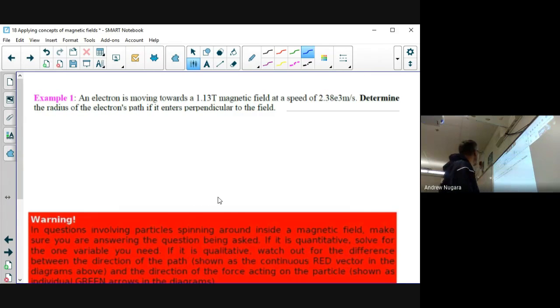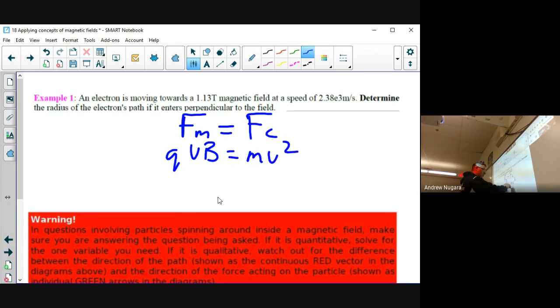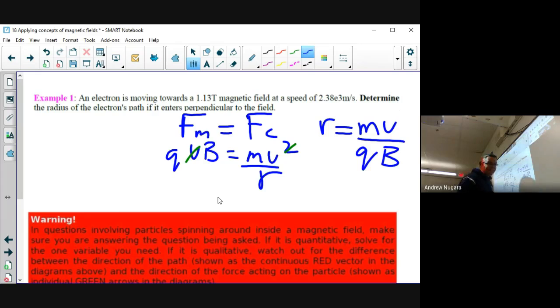So example number one: an electron moving towards a magnetic field at this speed, determine the radius of the electron's path if it enters perpendicular to the magnetic field. So that's exactly what we just did. The magnetic force must equal the centripetal force, qvB equals mv squared over r. And we're trying to find the radius. Solve for the radius, cross multiply, and then divide. So the radius is going to equal m, this will cancel out this, so it's going to equal mv over qB. Okay, pretty good on that.